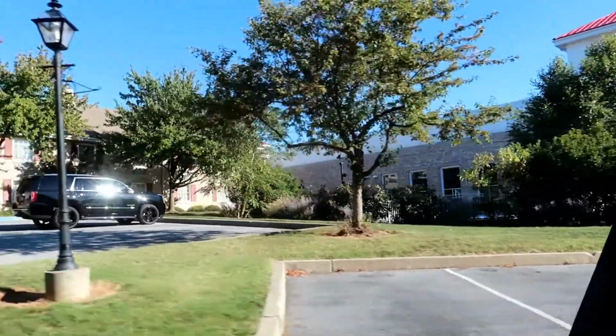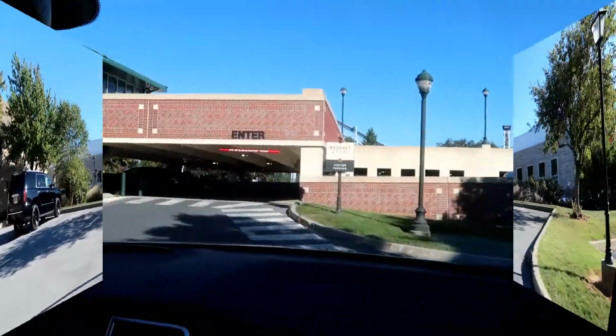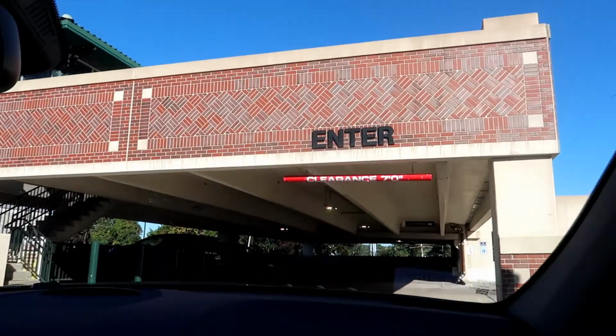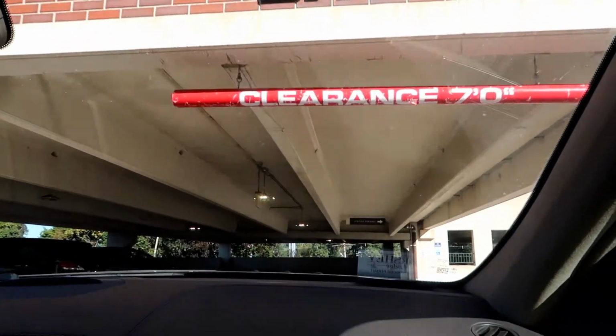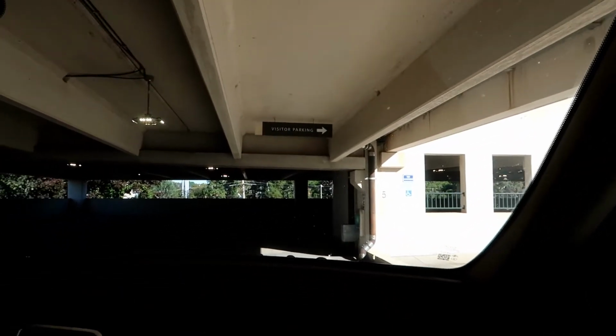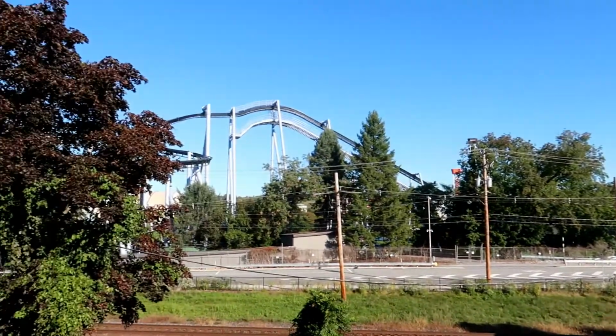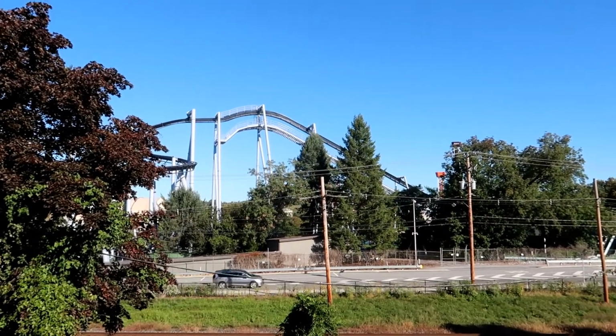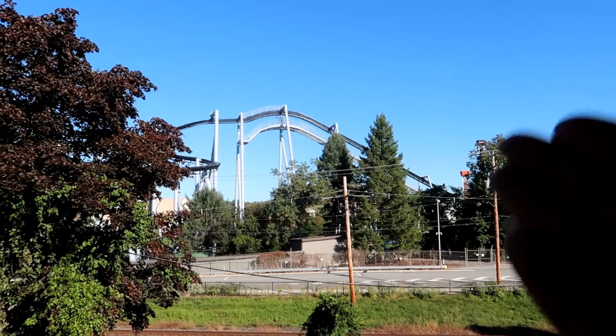It's very small. We're going into the parking deck for the Hershey Story, the museum on Chocolate Avenue. And it's free parking. We're pretty much across the street from the park, but it's not really easy to get to, like, across the street.